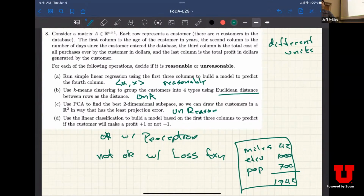The mean shift clustering has the same problem. It somehow embeds a distance inside of this kernel. It's hidden. As you go through your other classes, keep this in mind. You need to start thinking about whether a distance is used or not.